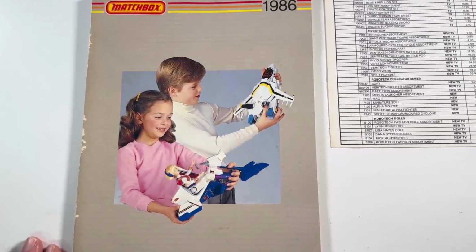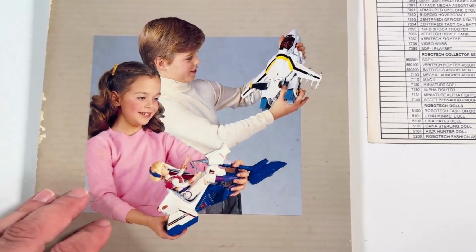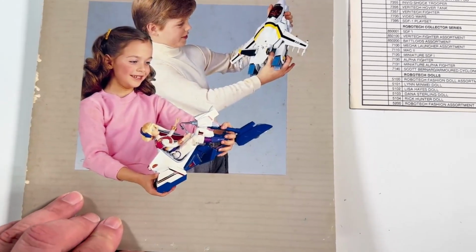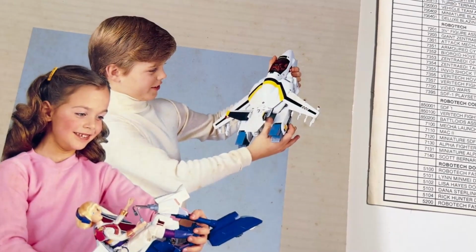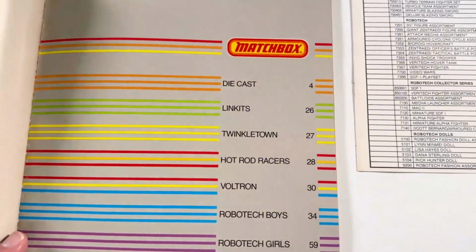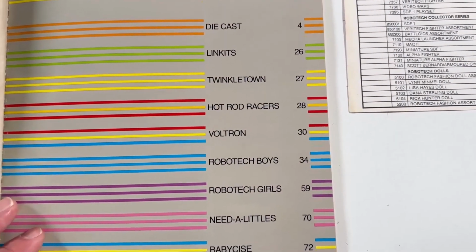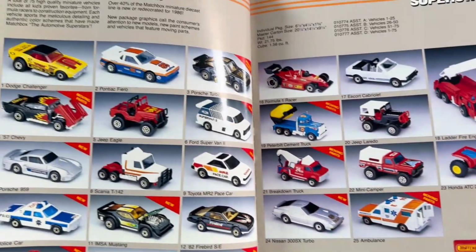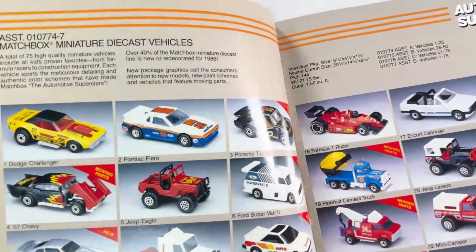Let us dig in. First off, check out that turtleneck. Styling, 1986, and the lady had a winter outfit too. We see that Robotech was marketed for ladies as well as guys, and in this 1986 guide, we will see that throughout. We have die-cast links, Twinkletown, Hot Rod, Voltron, Robotech boys, Robotech girls, little needs, and baby. So first, if you're a Matchbox person, this may really appeal to you.